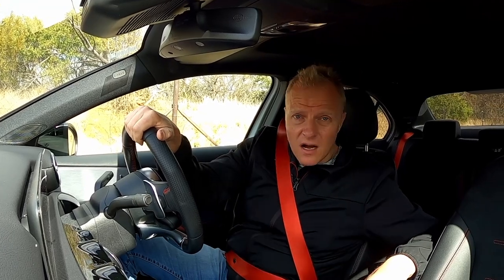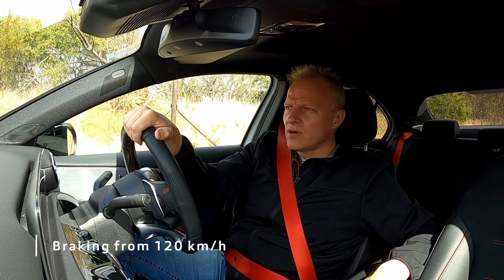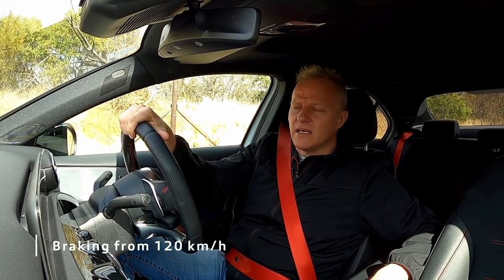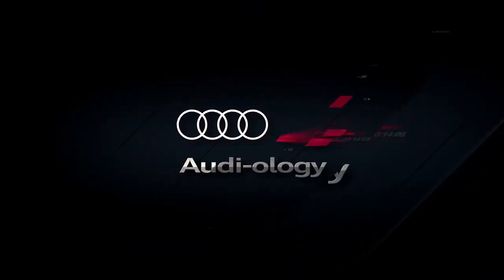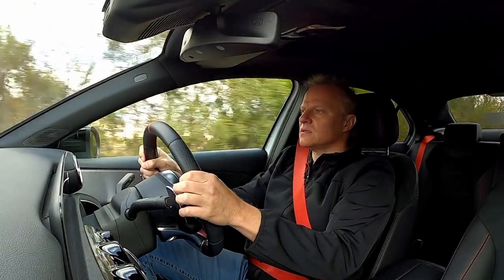Okay, so what we're going to do now is test the braking capabilities of these cars. So driving along at 120 kilometers an hour, which is something we do every day, and then just hit the brakes as hard as possible and see how long they take to come to a complete standstill. Kneel a little bit more forward. Okay, I'm on 120. So we're testing braking now. Let's see what the boys are doing.